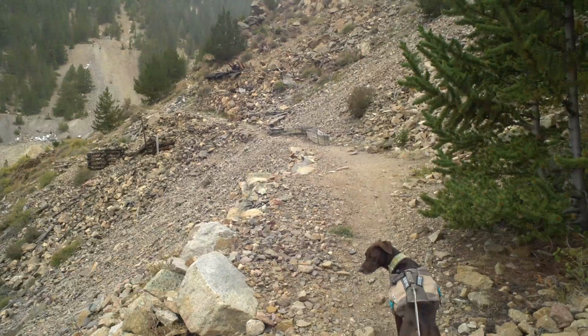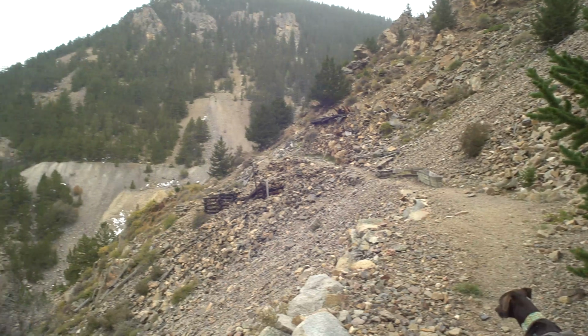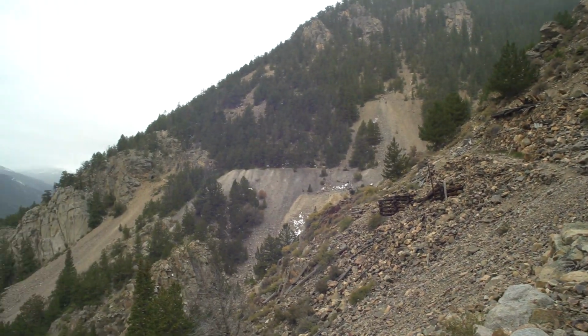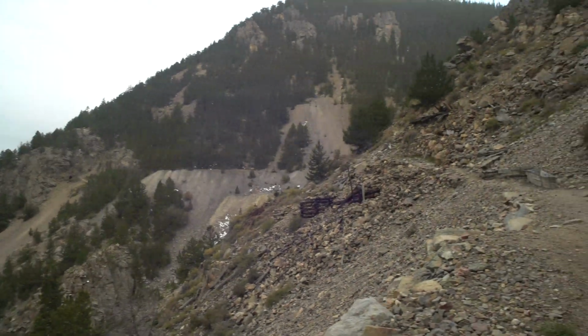I want to say it's around 2,000 feet. So it's basically just shooting up a hill and a bunch of switchbacks. And going up that hill, I was impressed by how fit the miners must have been to walk up that hill every day before it was made wide enough for mules.